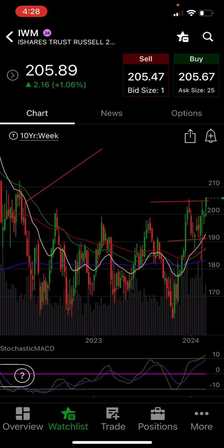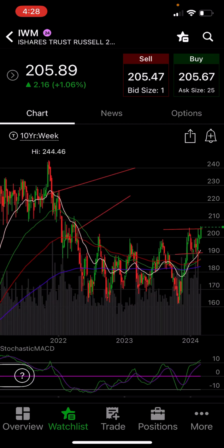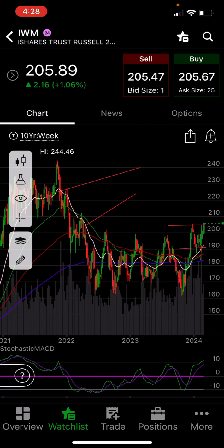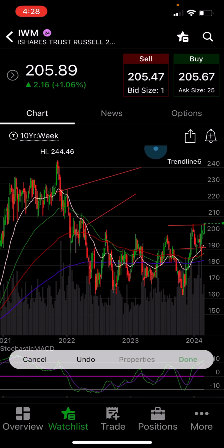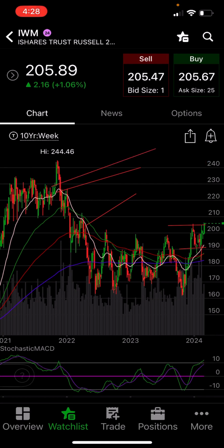Now, if we get above this middle channel, we break above 210 and hold above 210, we're going up to this upper channel, and we'll be forming that for quite some time. Here's a line. See that upper channel? So if we break 210, hold above 210, we're going to that upper channel.